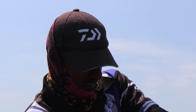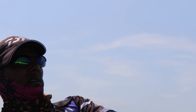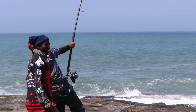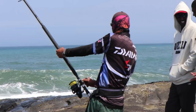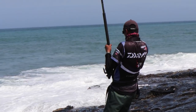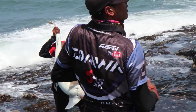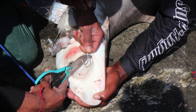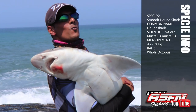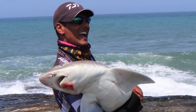So got that nice thorntail landed about 10 minutes ago. Also the same reel, same setup, same braid. So yeah, let's see if we can get this one out. Smooth, Dean, how appropriate.